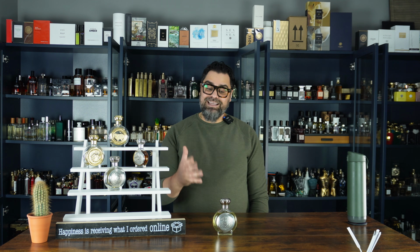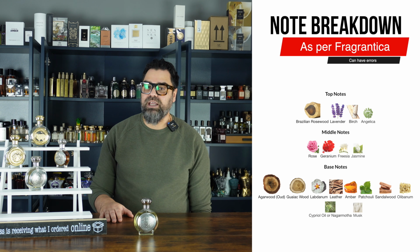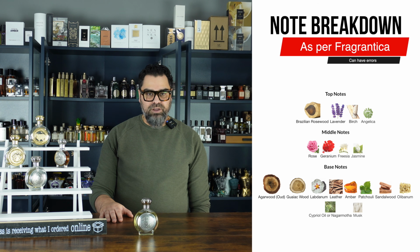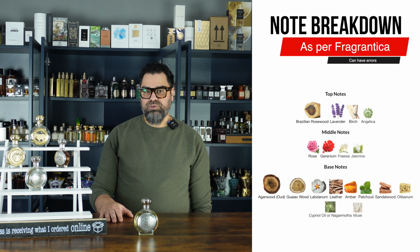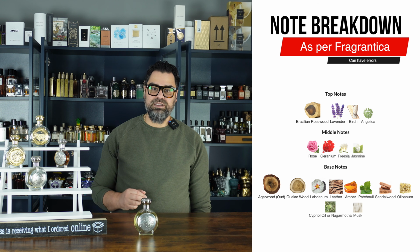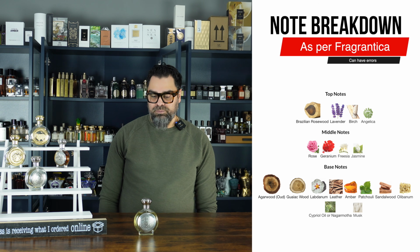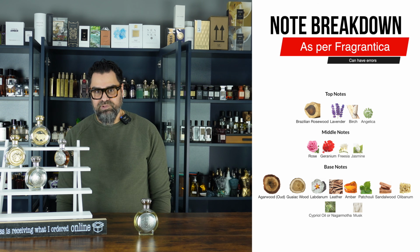So let's take a look at the note breakdown. Let's see what this one smells like. Let's take a look at the top notes. We got rosewood, lavender, birch, and angelica. In the mid, we got rose, geranium, freesia, and jasmine. So lots of florals here. And in the back end, we got oud, guaiac wood, labdanum, leather, amber, patchouli, sandalwood, olibanum, cypriol, and musk. That back end is very busy.